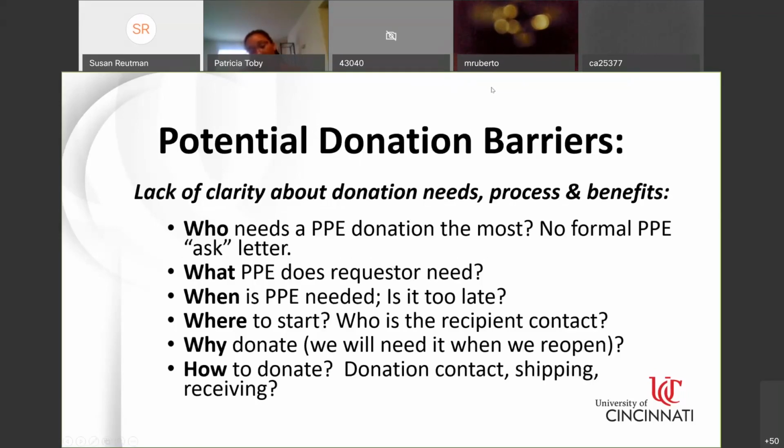So I want to talk about potential donation barriers, just to get you, if you haven't thought about this, to start thinking about why, what would stop donations from flowing. And I think overarchingly, it's a lack of clarity about what the donations are, what the process is, and what the benefits to the donor might be. So I think it's important to find out who needs a PPE donation the most for an employer. That's probably not a really simple task to figure out who's in shortage. It's not something that's advertised, who's going into crisis capacity type mode.